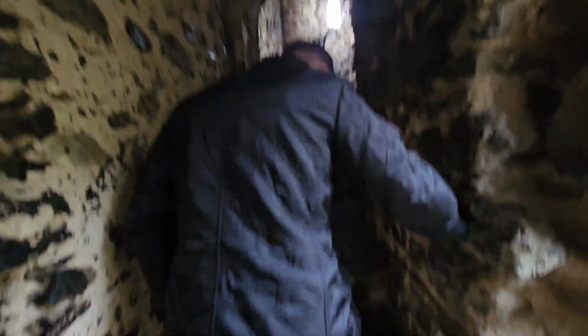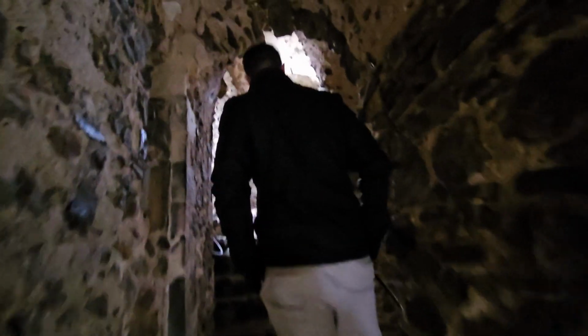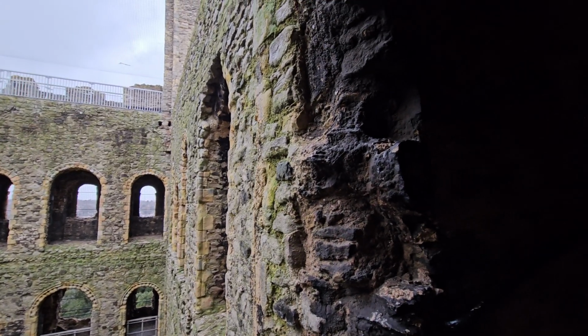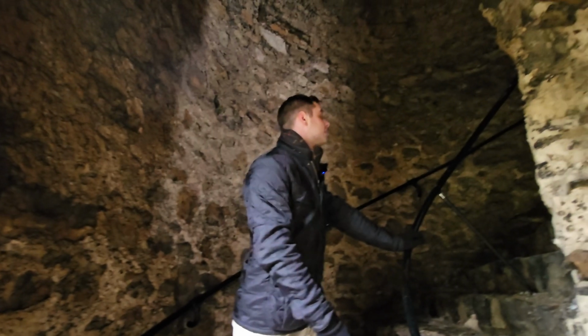Right, now these have got sticky outy bits. Ah, now we're getting technical. So do be careful. Sticky outy bits, yeah. Obviously I try not to overcomplicate things architecturally. So now we'll go up and have a look at the towers. Let's have a look.